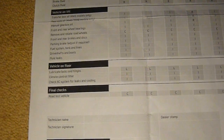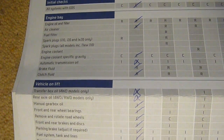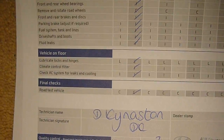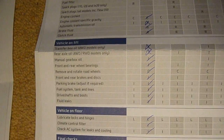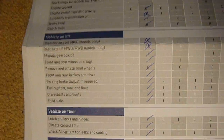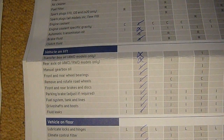Now if you look at the one that I had done, this is one that's been filled in. You can see there all the items they ticked off, and they crossed the item that they didn't do. Signed it, stamped it, put your mileage in. So the items that they obviously didn't do was automatic transmission oil, because it's a manual. 4-wheel drive checks here, which they didn't do, they put a cross there. So they're all the items that they did.